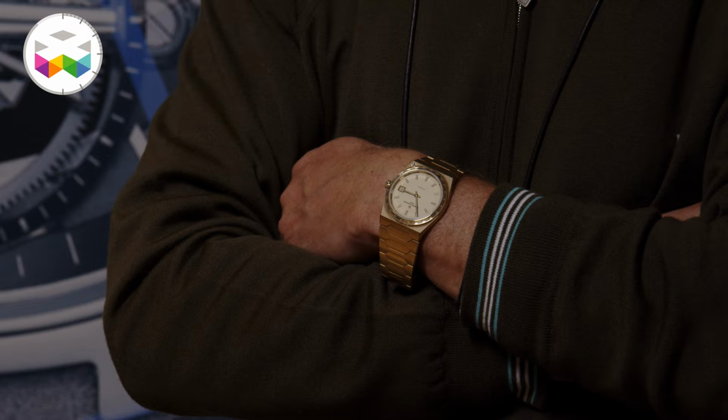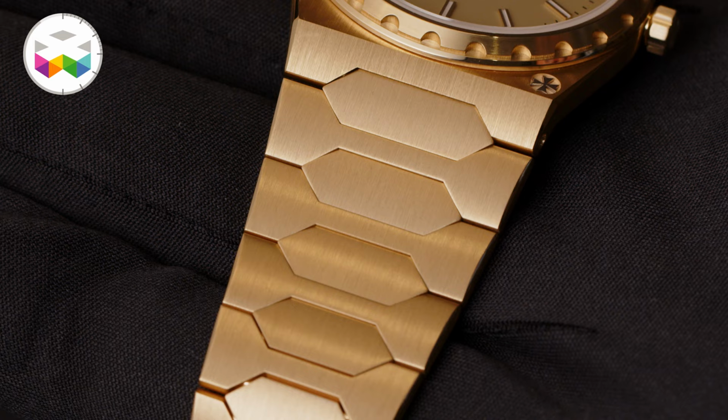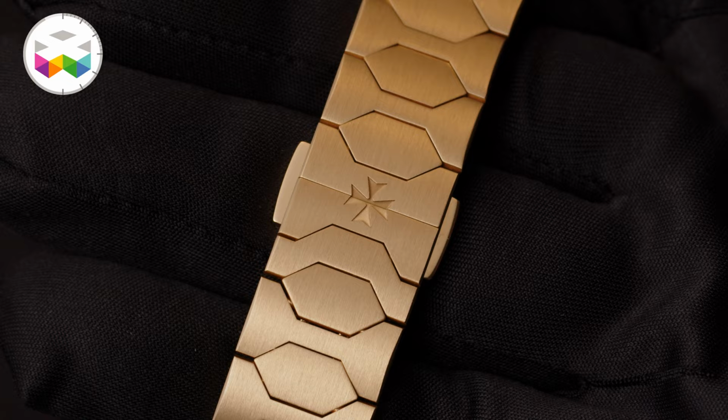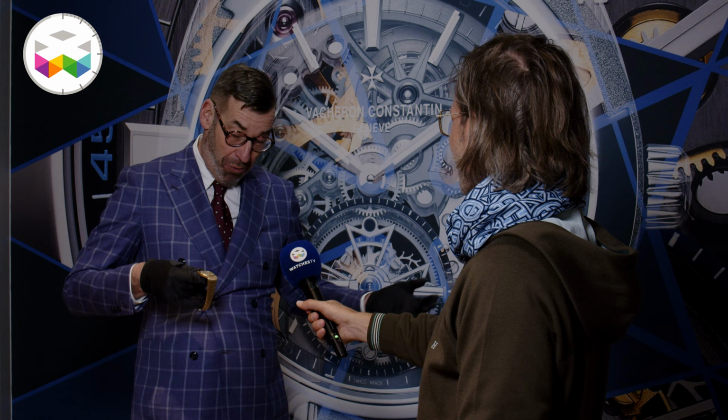But what really makes a difference when you are wearing the new Historic 222 is the bracelet. The bracelet is super thin and super easy to wear. It's like a second skin. And I think it's a great improvement in comparison with 1977. For me, it could redefine what a wristwatch is in a way. So this is the new Historic 222.